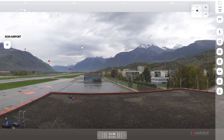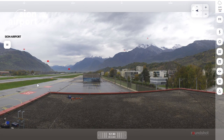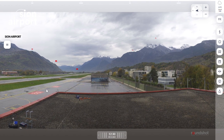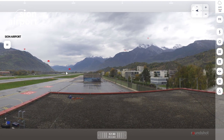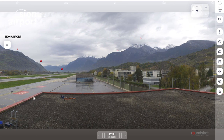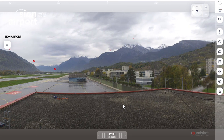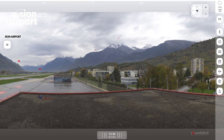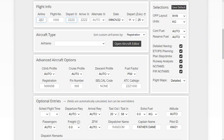All right, let's go in, and since right here is where we're going to be parking when we come in, at least now we have a good idea what we're looking at. And this must be the terminal building right here. All right, here we go. Let's make a flight plan.